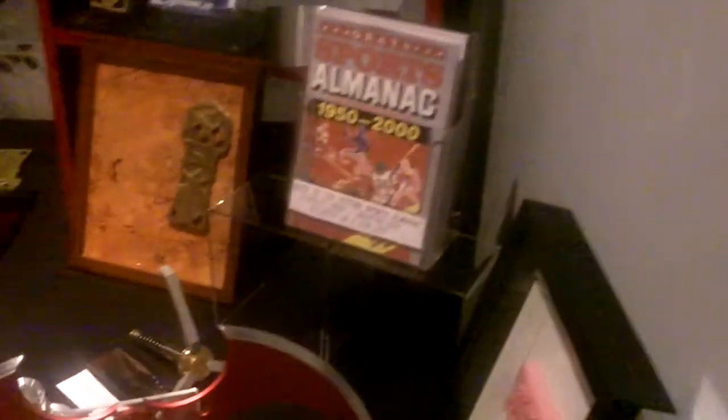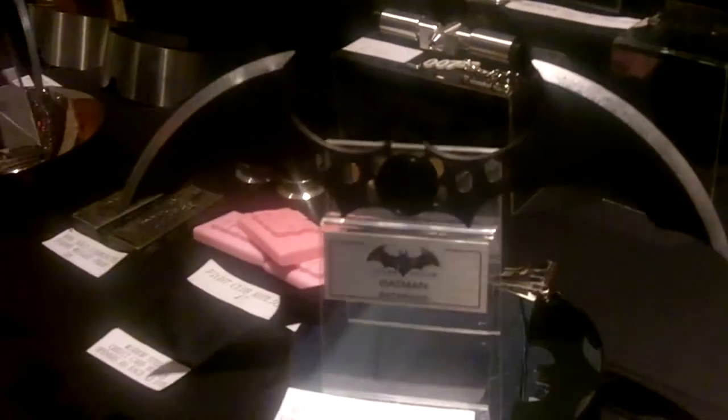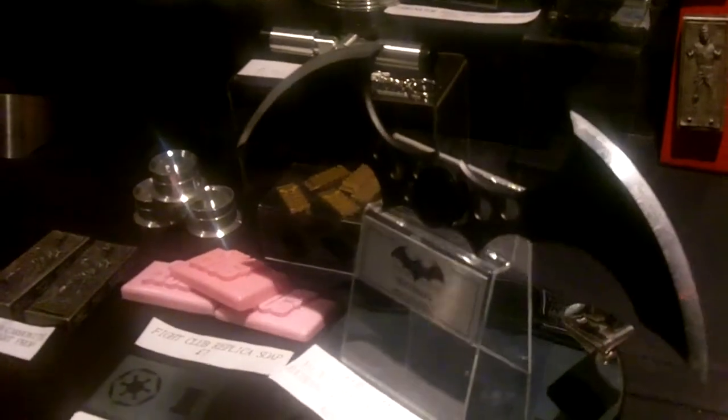Very cool looking stuff here. As you can see, lots of Batarangs and things like that. Very pretty. So you've got metal Arkham Asylum Batarangs on a stand for 60 quid. And you've got metal Batarangs down here all the way along.